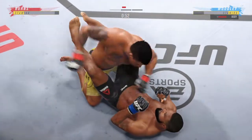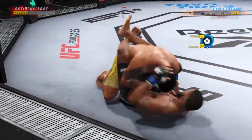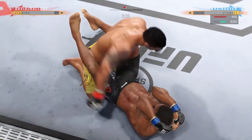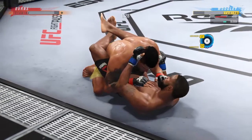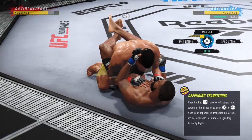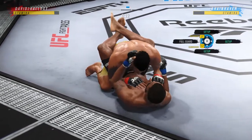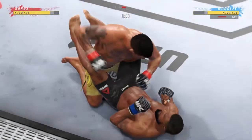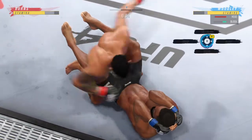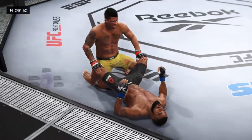All right, so he postures up here and now figures to rain down some ground strikes. Yeah, the ground and pound will be aplenty from this position. Well, the ground and pound is there once again. Strong work here by Burns. Seconds left. Oh, nice job using his strength there to posture up. We'll see what he can do now. He's gonna start looking to land big shots on top. Round two is next.